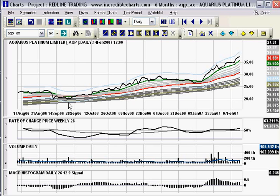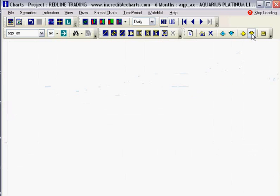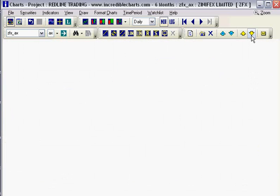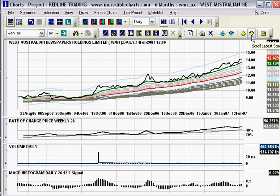AQP, a few crosses behind the red line back here. We'll let that one go through to the keeper. Zinifex has had some problems lately. Good before that, but we'll let that go. WAN, back to where we started.